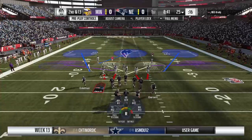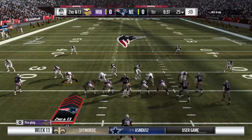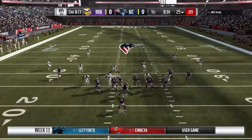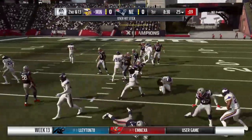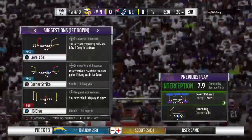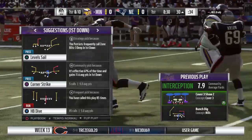10 with 2nd and 13 after the first down run goes backwards. 4 down, 20, 20. Now Brady throwing on 2nd down. Oh, and a bad throw there. It's intercepted. Picked off by the Pro Bowler, Anthony Barr. And his guys will take over at the 30-yard line.